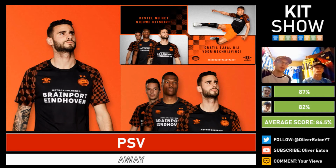Moving away from the British game, we've got PSV. With this away kit, I really like this. It's a very nice kit indeed. I love these types of away kits where it's black, with that orange coming in. Loving the pattern. It's an Umbro kit. Umbro for me have made the best kits this season. They are some brilliant kits.